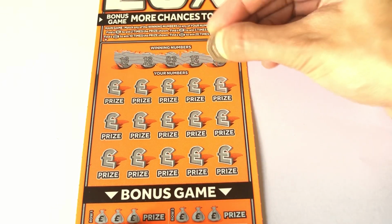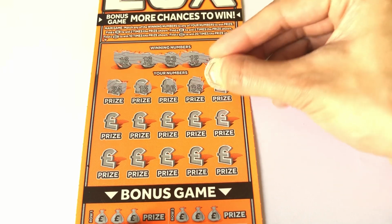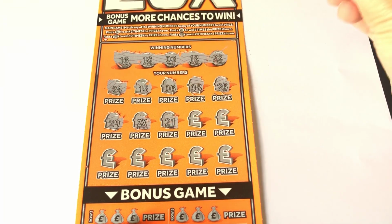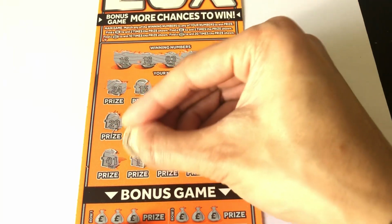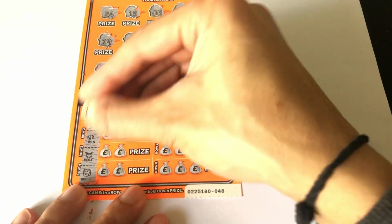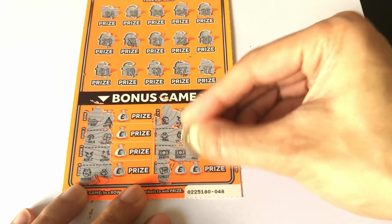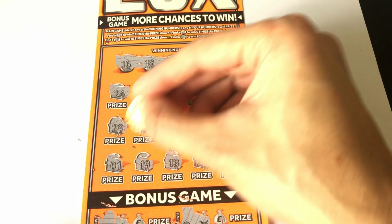16, 18, 3, 12, and 22. 24, 15, 6, 8, and 26. 29. Oh, there's another 2x. Wow. 23, can we find any more? 30, 1, 19, 13, 27, and 17, so nope. Nothing on that side. Ooh, I thought that was going to be a banknote then, it's not. So we've got another 2x, and this 2x is going to give us a tenner. So there we go, we've got £10 back on that one.